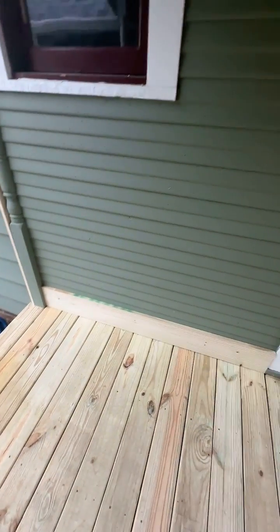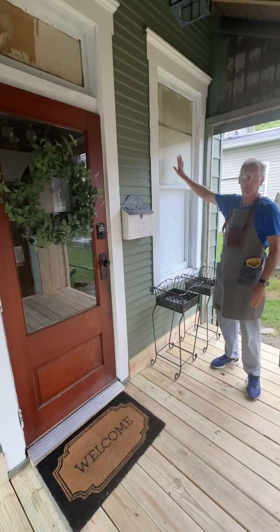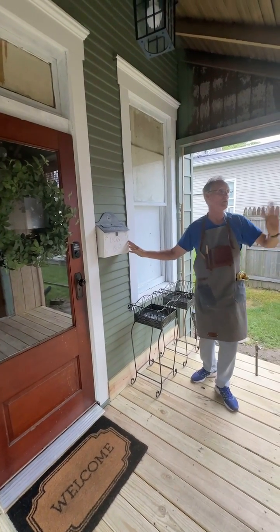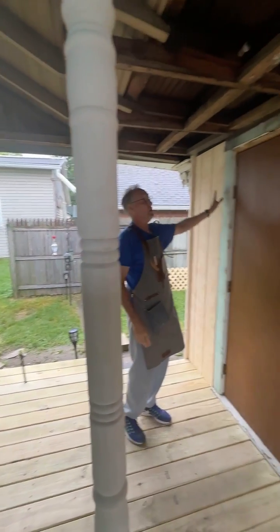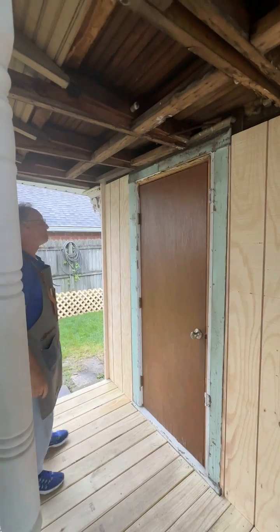What I have left to do is I need to get a piece of plywood put into this window to cover it so that we can paint it and we paint the rest of this. I need to do the trim boards around the casing around the door.